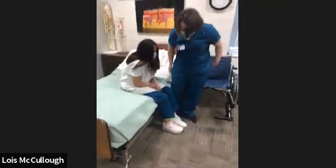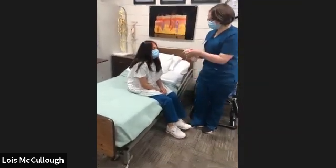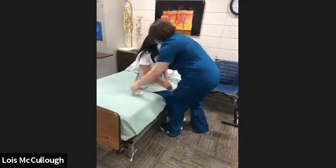So she's got her non-skid shoes on. Now, Cheyenne is going to apply the gait belt. I am now going to apply the gait belt to help you. Is that okay? So she asked the resident. Resident said, sure, thumbs up.